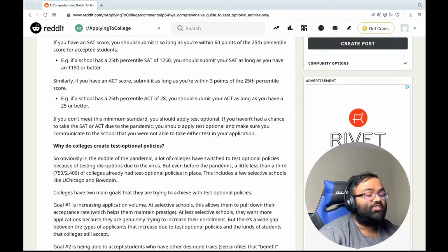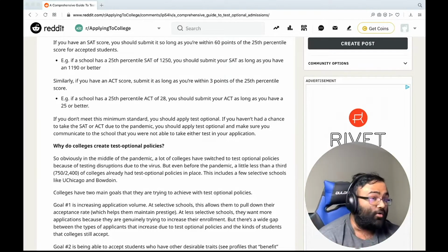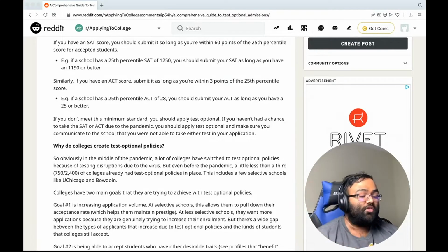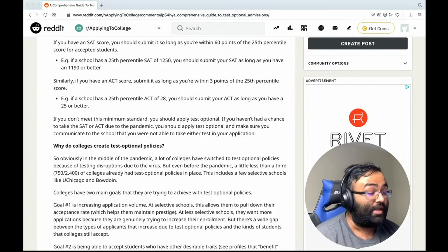And so in general, colleges have two main goals that they are trying to achieve with test optional policies, right? Goal number one is they're trying to increase the number of people that apply to the college. So at selective colleges, what this does is it allows them to bring their acceptance rate down. If you get more applications from students who you're going to reject anyway, you bring your acceptance rate down, which makes students think that you're more prestigious, right? It's a little bit tricky, honestly.